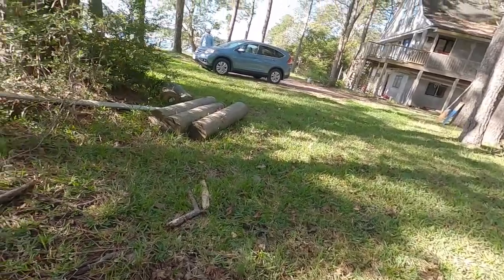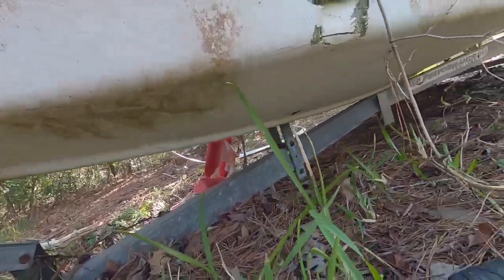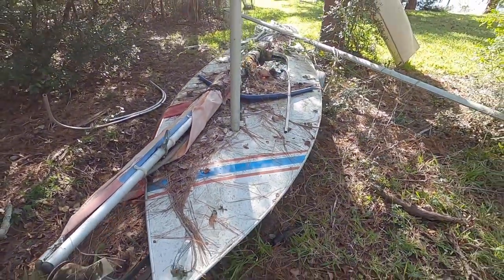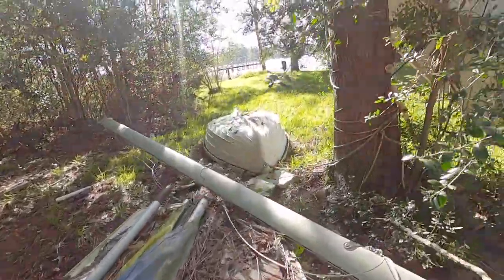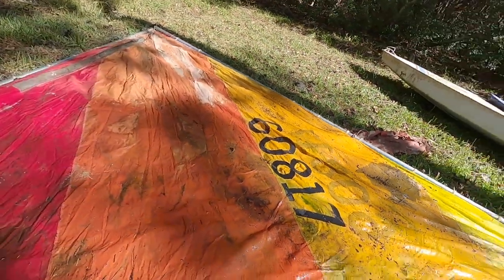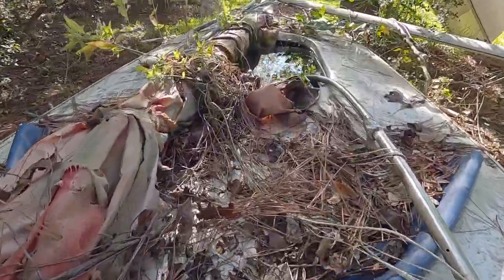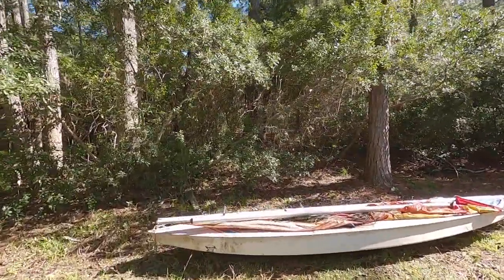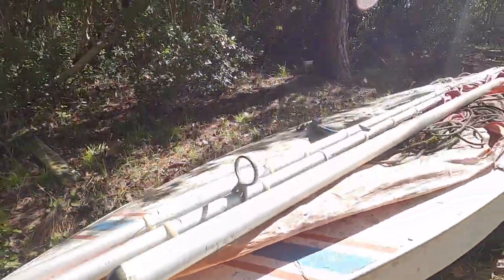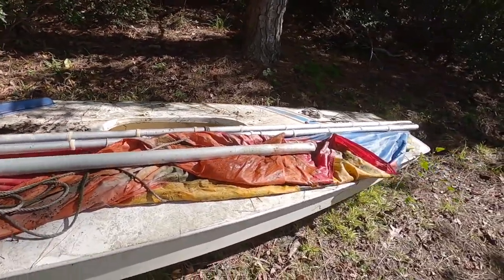Now this one has a hole. And then another hole. And maybe it's got some other things that we don't yet know about. It's a racing sail. This is very similar to the sail we just bought. It still needs a lot of work. Like that. But we've assessed everything. And we'll probably have her sailing in a couple of weeks.